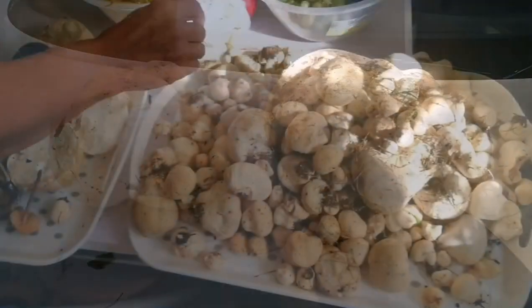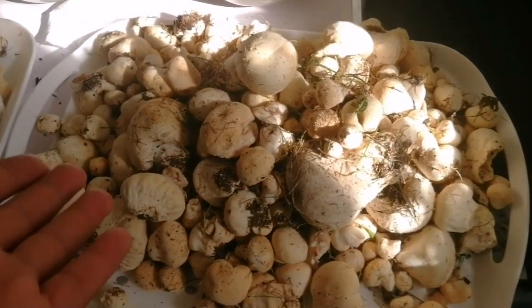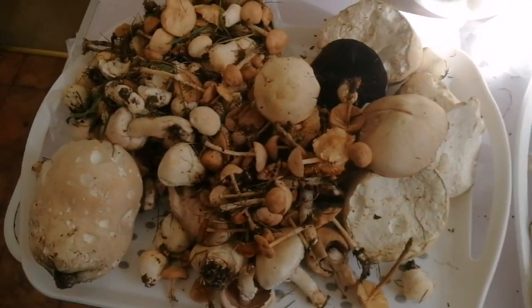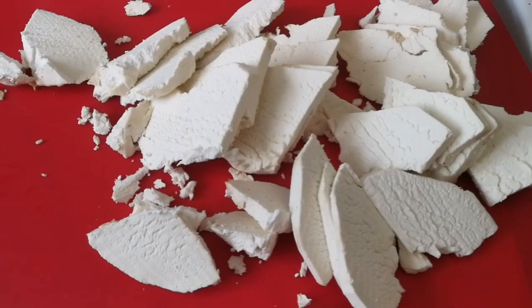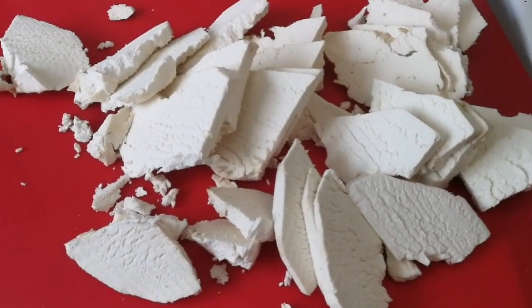Lovely, beautiful. Okay, now this is our forage. One tray, I think this is 3 kilos. And another one here. And then this that we just cut up for our supper. And this is what we cut now for our supper. To batter it with the egg and the flour, and then we can fry it, I suppose, huh?